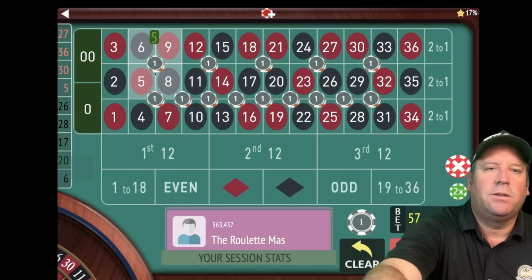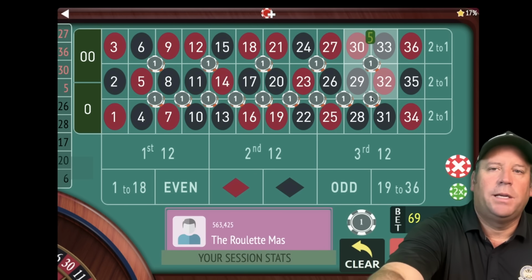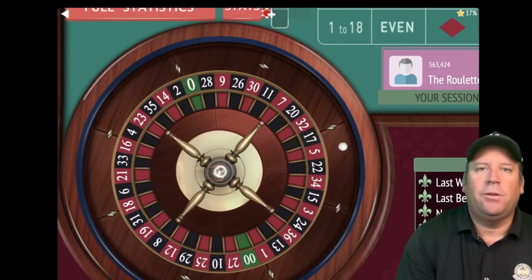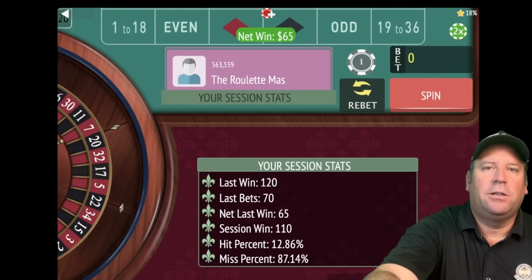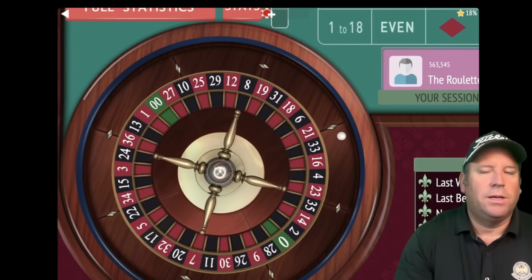Let's go up by a unit. So we'll go from 4 to 5 now. And let me fix that one there. There we go. So now we'll have a $5 total bet on each one of those. And now we're at $70 total. And we just have to be patient. And we have enough bankroll to wait for really good numbers to hit. And that's an 8 black. That's a nice $65 win there. We're up $110. And anytime you hit a jackpot, as long as you're in session profit, just go ahead and go back to 14. Most of the time you will be in session profit if you hit one of the jackpot numbers. And here we go. Let's go ahead and spin.